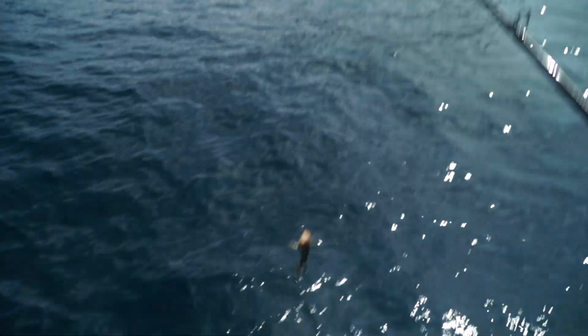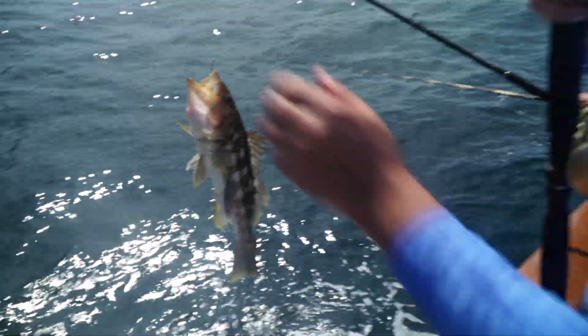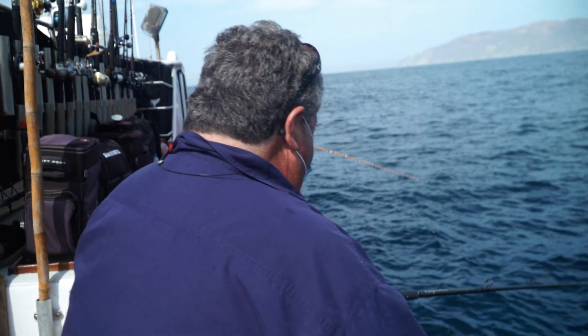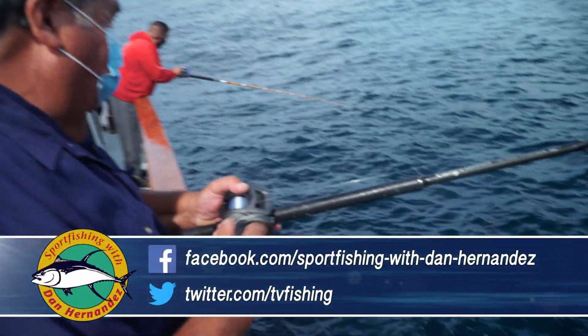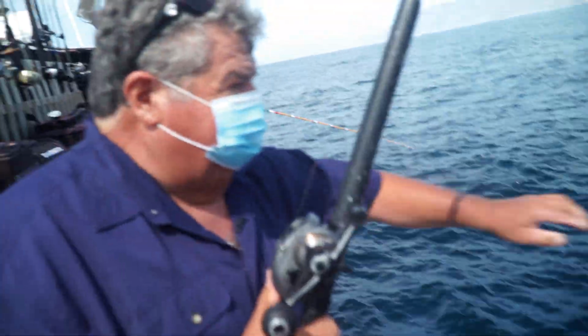Calico! Oh boy! We got a really good bite going on here. Bonita, yellowtail all mixed in. I just threw out a magic metal jig. Oh, just lost it. Threw out this magic metal jig, got bit.